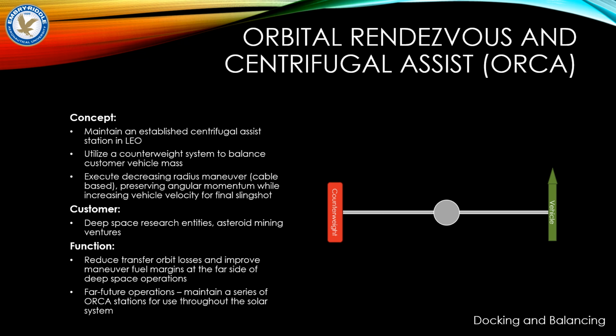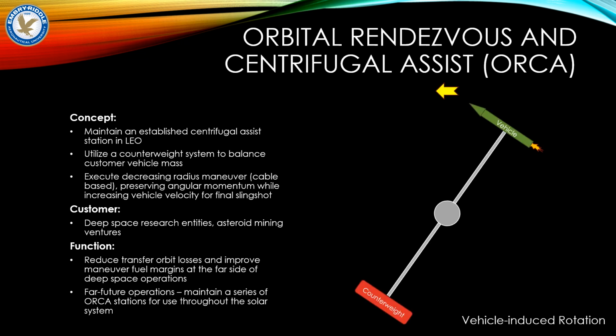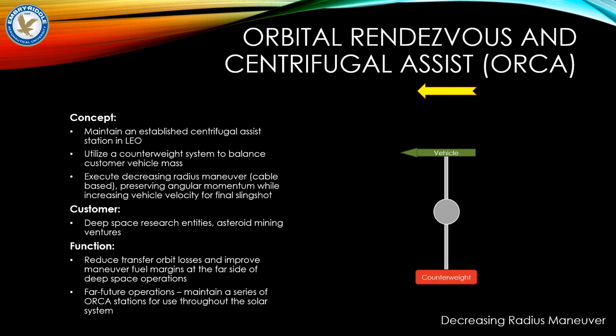Once docked, a counterweight will be placed at the correct location to offset the mass of the vehicle, balancing the station for rotation. The customer's vehicle will then induce a slow rotation into the station, expending a minimal amount of propellant. The yellow arrow represents the velocity of the vehicle per phase of the maneuver. The station will then begin gradually retracting its arms, both the vehicle and counterweight together, to maintain balance. Due to the conservation of angular momentum, the reduced radius of the station's arms increases the velocity of the vehicle as it approaches the center.